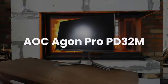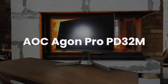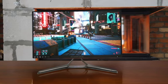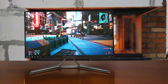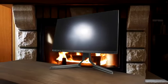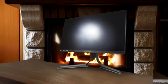AOC Agon Pro PD32M. The mini LED panel delivers some incredible brightness levels, and the colors are absolutely gorgeous. You're getting two HDMI 2.1 ports, which is perfect for multi-console setups, and that 4K 144Hz combo looks stunning. But man, that price tag is hard to swallow, and the bulky stand takes up way too much desk space. The HDR settings are also pretty finicky to get just right.